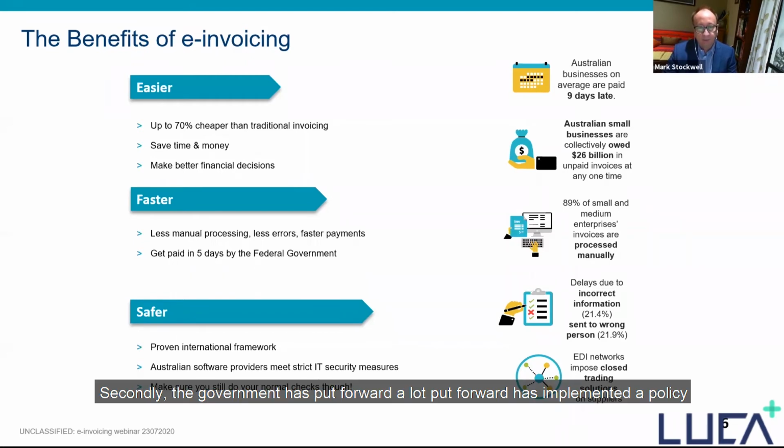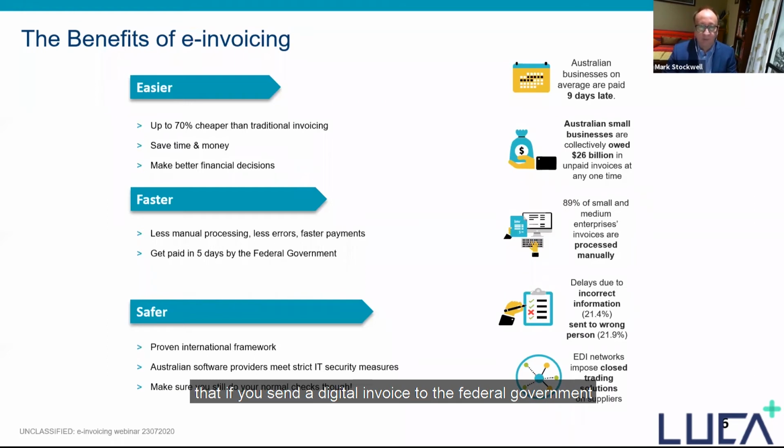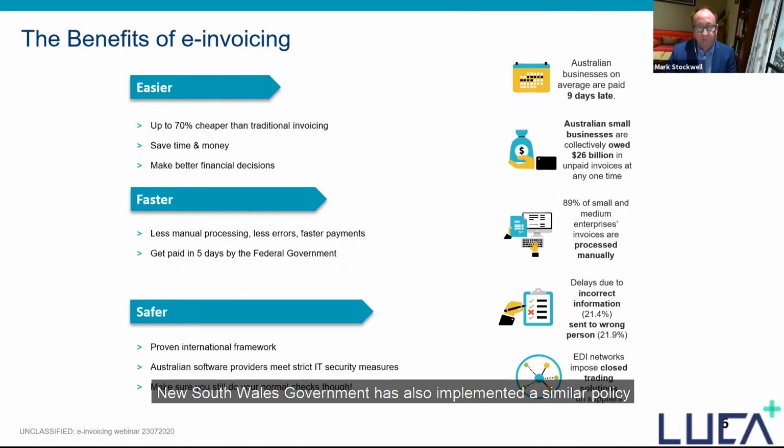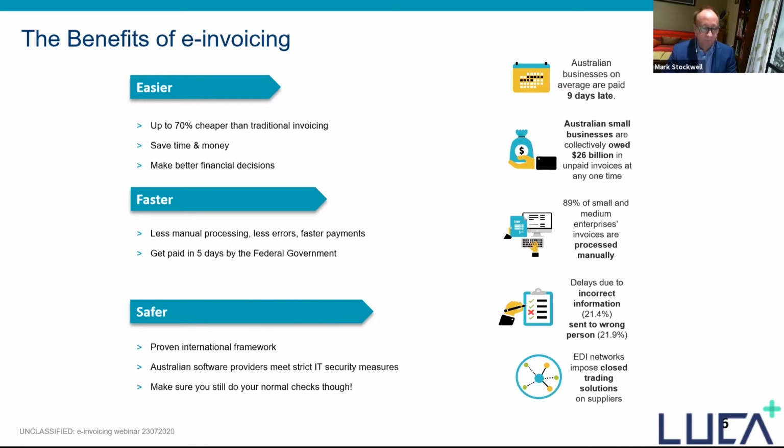Secondly, the government has implemented a policy that if you send a digital invoice to federal government, we'll pay you in 5 days from provisioning of that invoice. So again, that's speeding up the way that you will get your payments in the future. New South Wales government has also implemented a similar policy, and I expect other government regions will consider different policies in this regard to get faster payments to business.